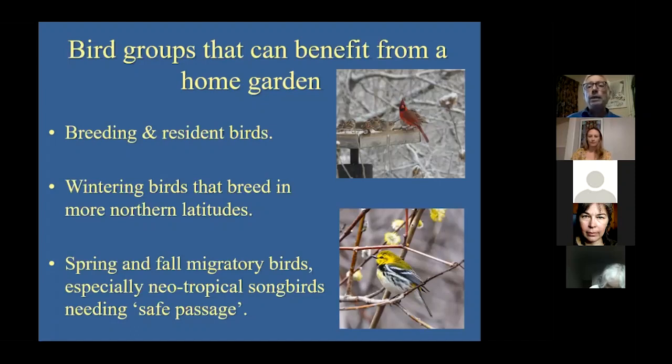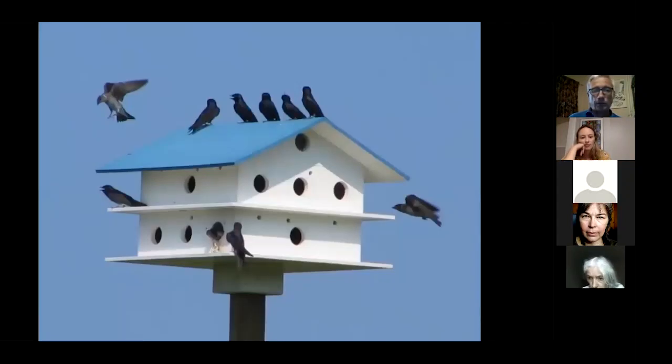So they really have to maintain a good fuel load to make that journey, and our home gardens can play a critical role there. So those are all important groups of birds that all can benefit when we do well in our gardens for establishing plants that they're going to be interested in.